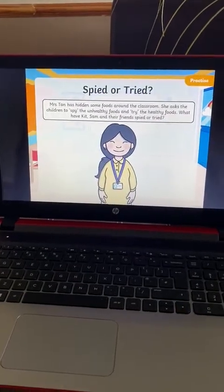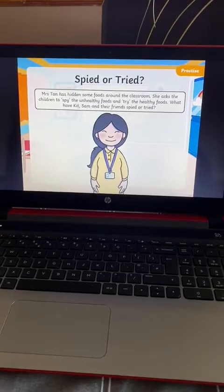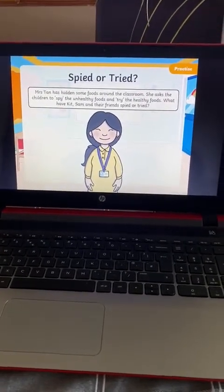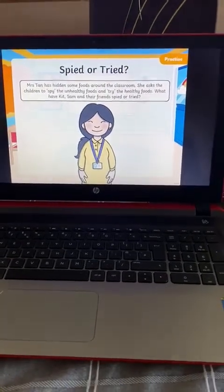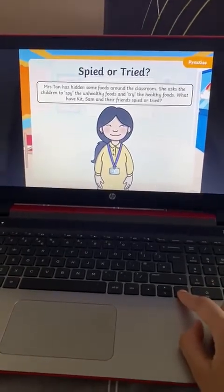Spied or tried. Mrs. Tan has hidden some foods around the classroom. She asks the children to spy the unhealthy foods and try the healthy foods. What have Kit, Sam and their friends spied or tried?